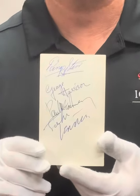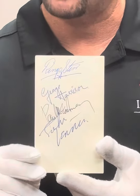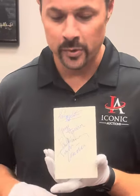Now, the great thing about this card is take a look at these signatures that are on the back. Very common for the signatures on these Parlophone cards to be signed on the back. Not very common, two things. One, it's uninscribed. Super duper desirable, super duper rare.